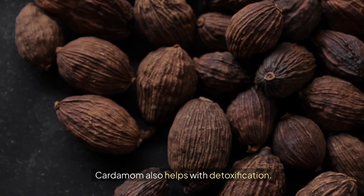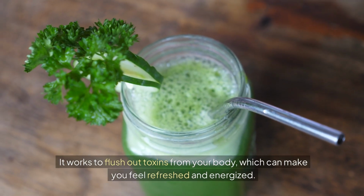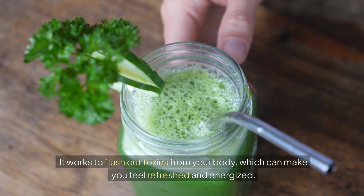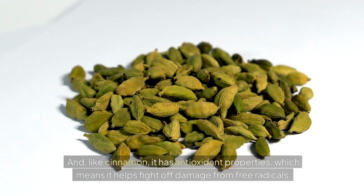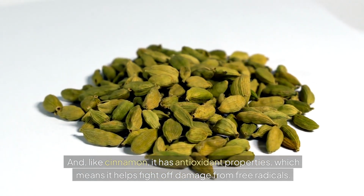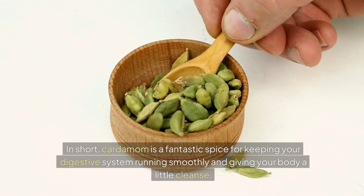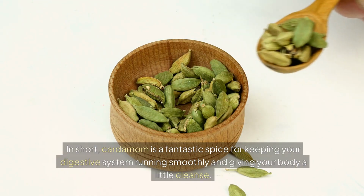Cardamom also helps with detoxification. It works to flush out toxins from your body, which can make you feel refreshed and energized. And like cinnamon, it has antioxidant properties, which means it helps fight off damage from free radicals. In short, cardamom is a fantastic spice for keeping your digestive system running smoothly and giving your body a little cleanse.